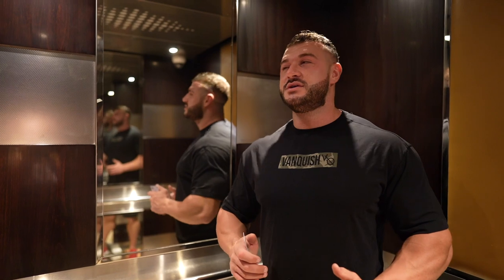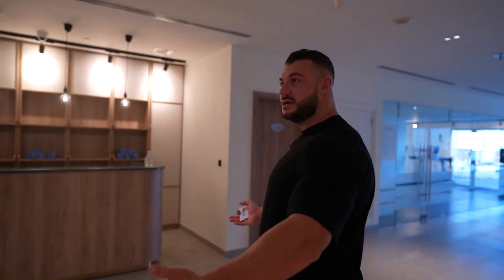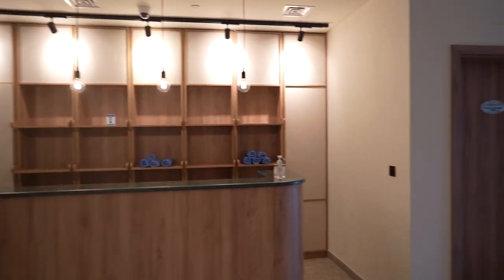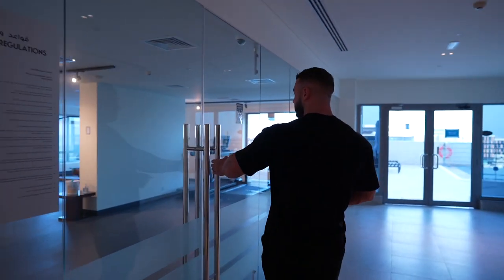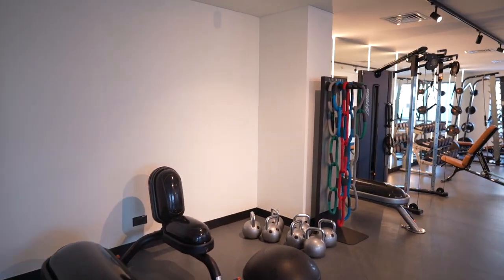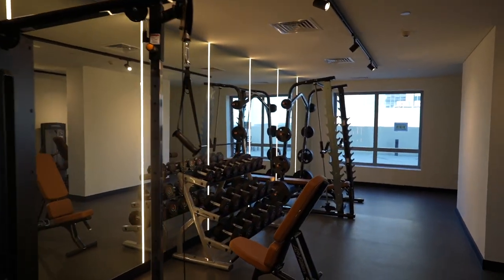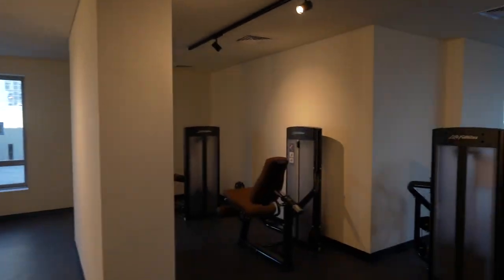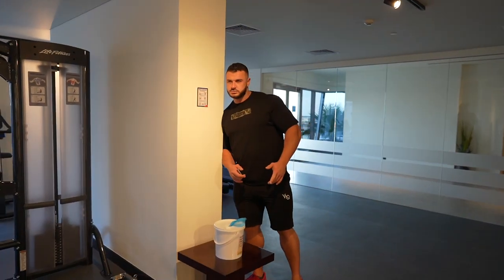Number 6 is the Spa Wellness Center. Just going to the treadmill. So, as you can see, it's beautiful, look at this. You've got towels, you've got a spa, you've got a pool outside. And then, this is the gym. Look at this. So nice. Brand new. Look at that light. And then the spotlight.